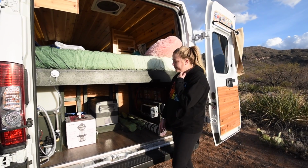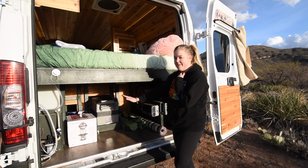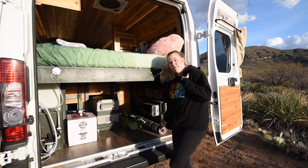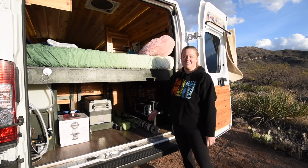Back here I just keep some random stuff, obviously an Instant Pot, my favorite van life cooking method. Just various storage. These are my outdoor things. It stays pretty empty like this for the most part.